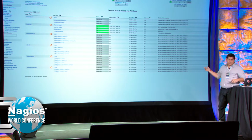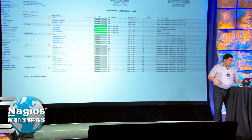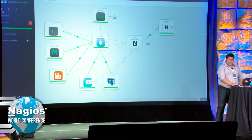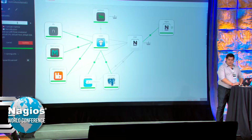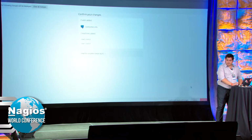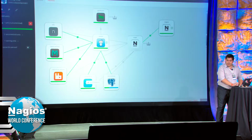So right now I have one unit of Postgres. While those services are waking up and getting checks, I'm going to scale my Postgres service out. So I'm going to add 2 units of Postgres, confirm, commit my change. Go ahead and do that.